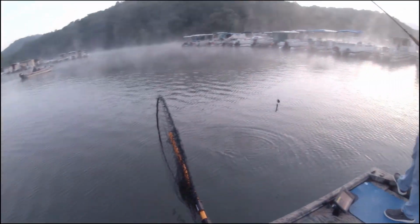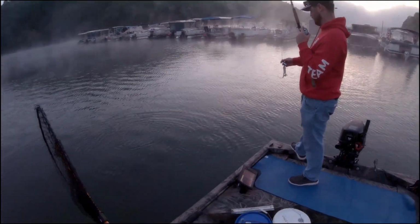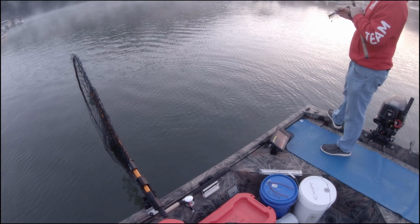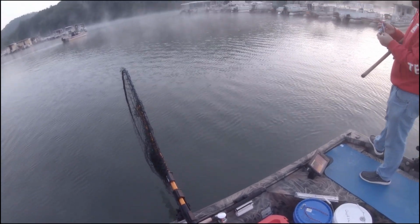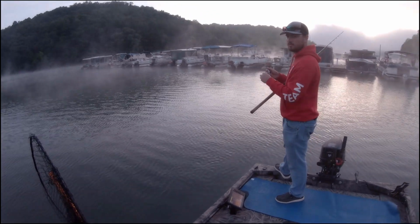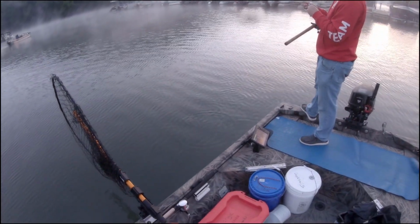So I got me some new sunglasses when I was down there. Oh yeah? They're Oakleys. They've got these prism lenses. It's amazing how they light up. Yeah, it's pretty cool.